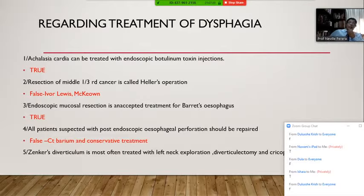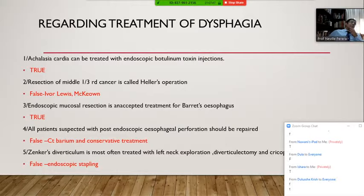Zenker's diverticulum, that is pharyngeal pouch, is most often treated with left neck exploration, diverticulectomy, and cricopharyngotomy. True, false? The last one? It's again a mixed answer I have got here. Actually, the answer is false. Nowadays, the open operation is not very commonly done in tertiary care centers. It is actually the endoscopic stapling technique. You can watch a video or just go to Google and check it. Open operation is kept for large diverticula and if the stapling doesn't work. So endoscopic or minimally invasive techniques are used in managing Zenker's diverticula. Endoscopic stapling.